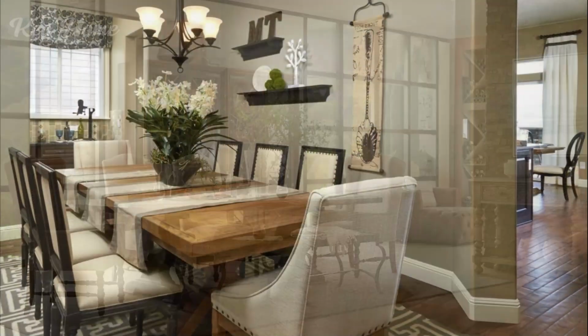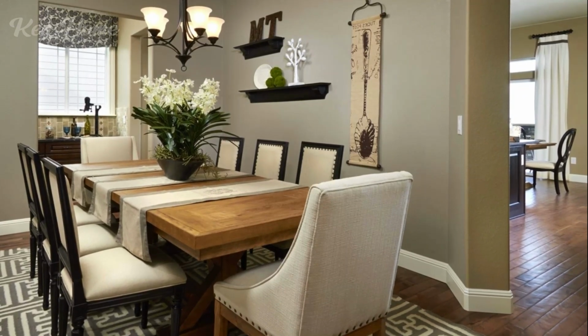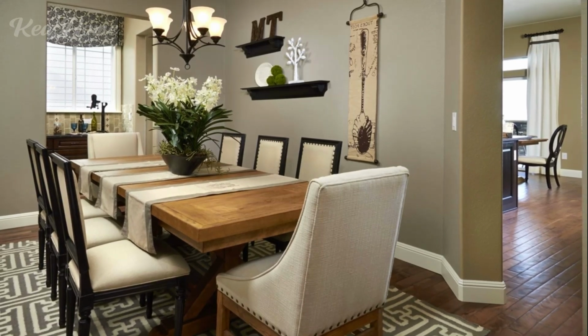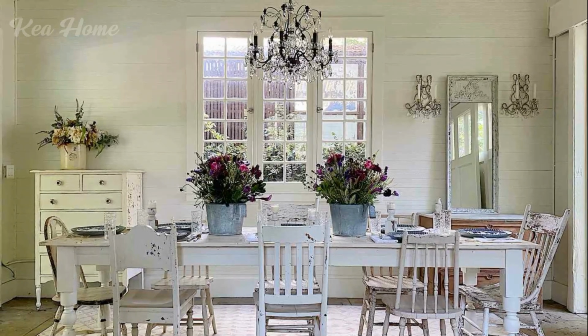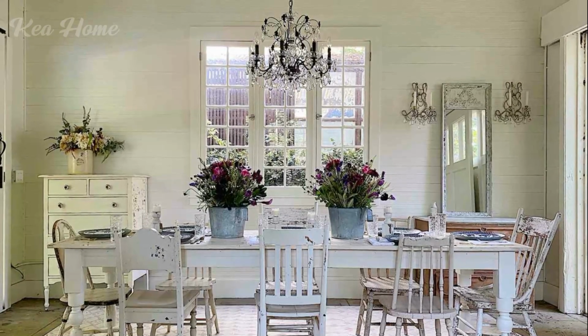Farmhouse chic. For a more modern and sophisticated take on country style, consider incorporating elements of farmhouse chic into your dining room design. This look combines the warmth and simplicity of traditional farmhouse style with the clean lines and neutral colors of contemporary design, creating a space that feels both timeless and fresh.